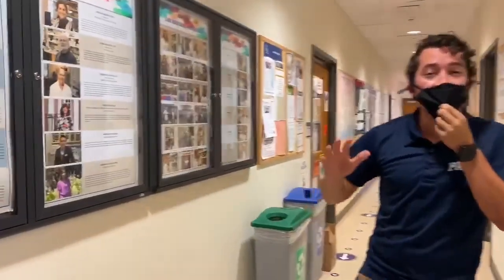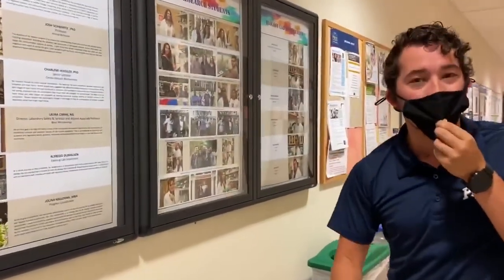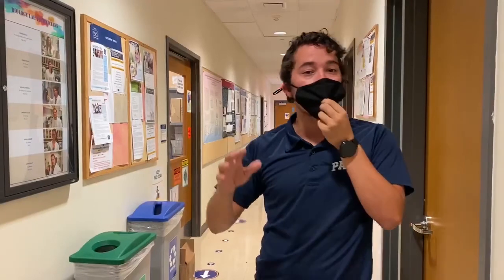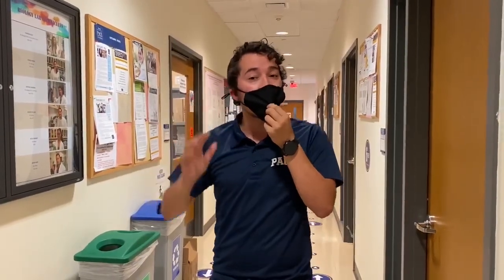This lab was actually just renovated with the $7.5 million grant. So all the labs in here are basically top of the line equipment. Cool thing about our labs too is that they're never taught by a teaching assistant or a student aide. It's always taught by a professor. So you know someone who is in the lab with you knows how the equipment works.